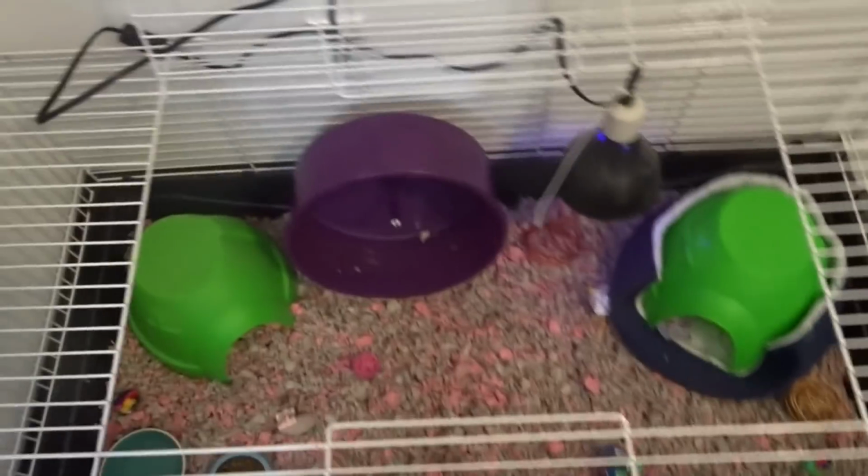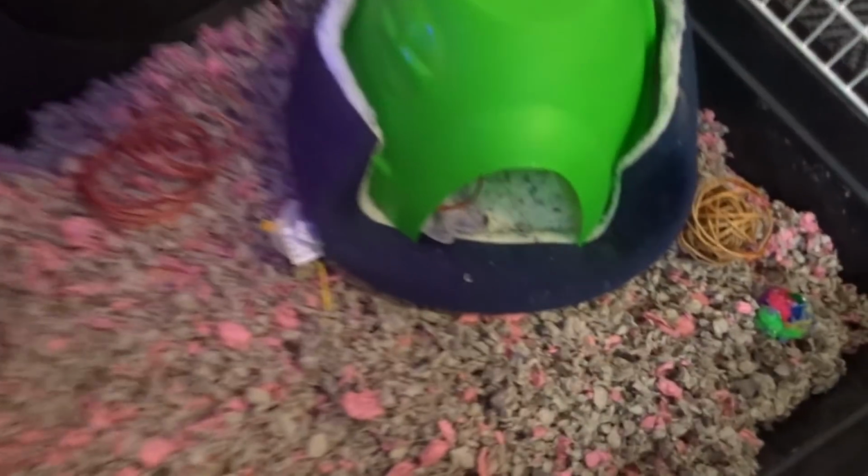This cage opens from the front like this, but I can also open it from the top for a better view. So when I open it from the top, this is what you will see, and my hedgehog should be right in there.